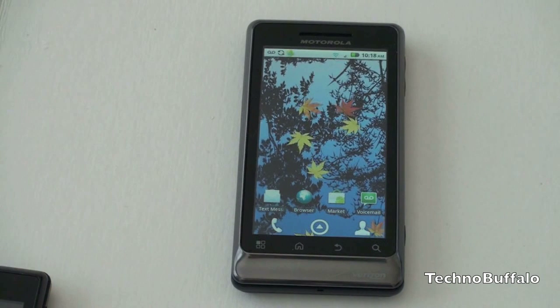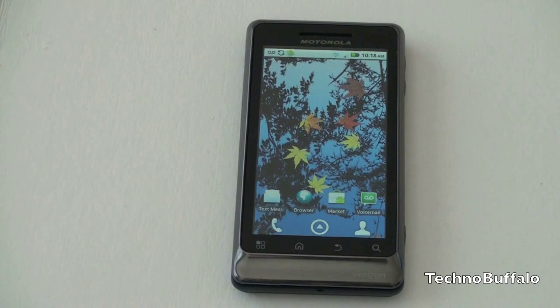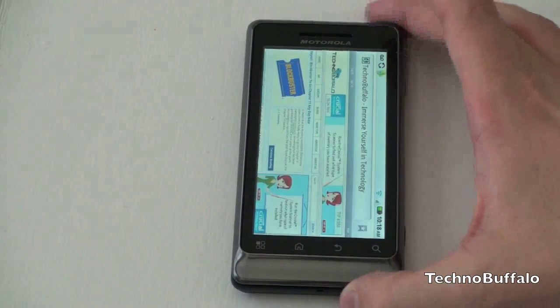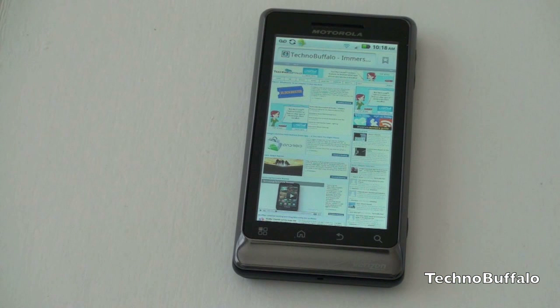So let's talk about some of the specs of the device as well and show how those specs come together into a full package. So let's jump right ahead and take a look at the browser. This is an Android 2.2 device. It does have support for Flash 10.1, which does work very well.